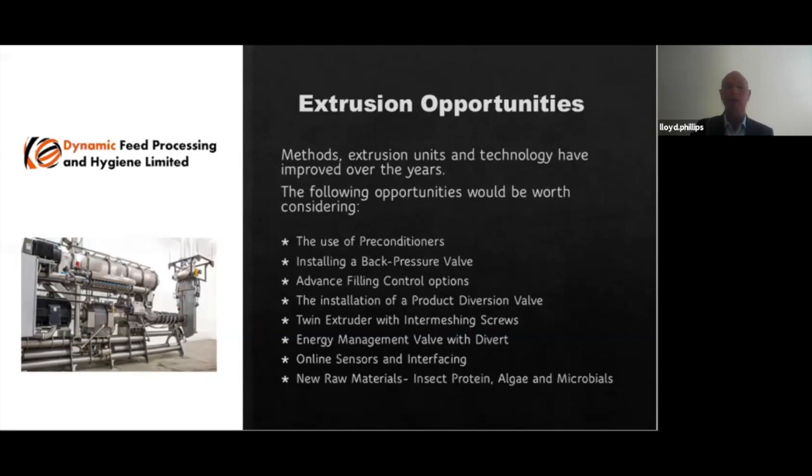Back pressure valves are also widely used to improve bulk density. So mid barrel, one could fit a back pressure valve to assist in slow sinking and towards the front of the barrel for a faster sinking variation of product.